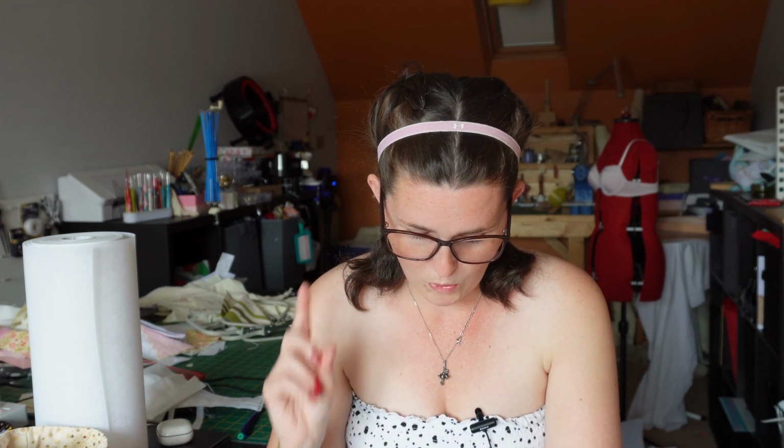Make 9. Number 1 was my Erin dungarees. Have I done this? No. But I have the fabric. Number 2, make another Soroku jumpsuit. Have I done this? No. I did a poll and everyone said I should make the dress instead of the jumpsuit.